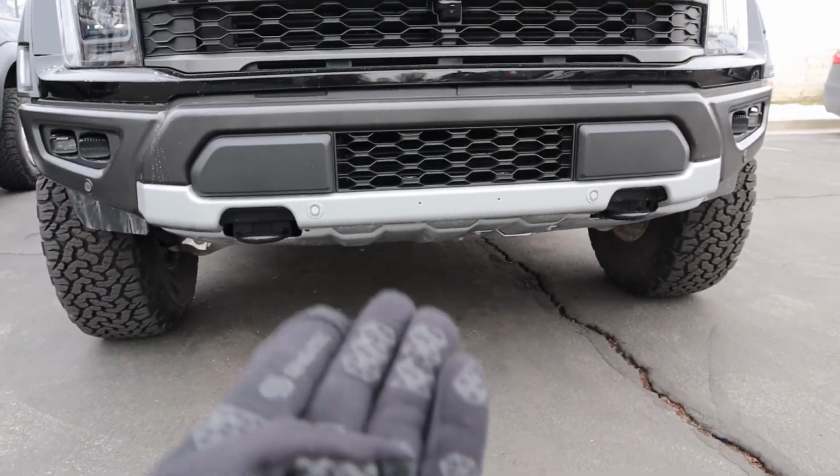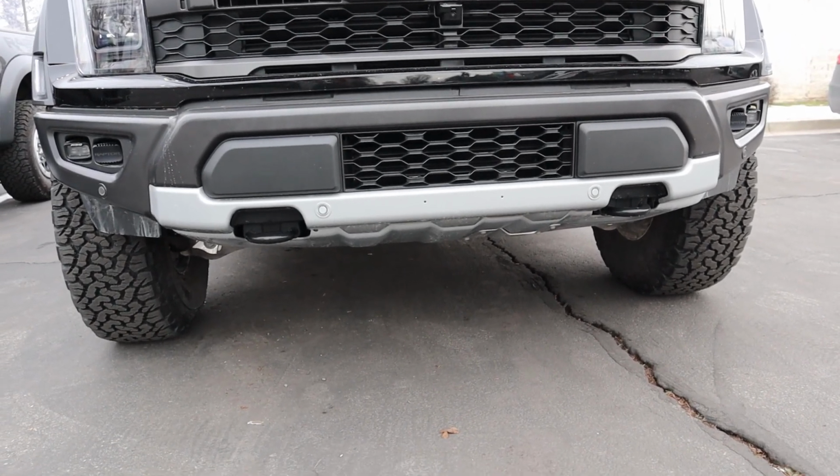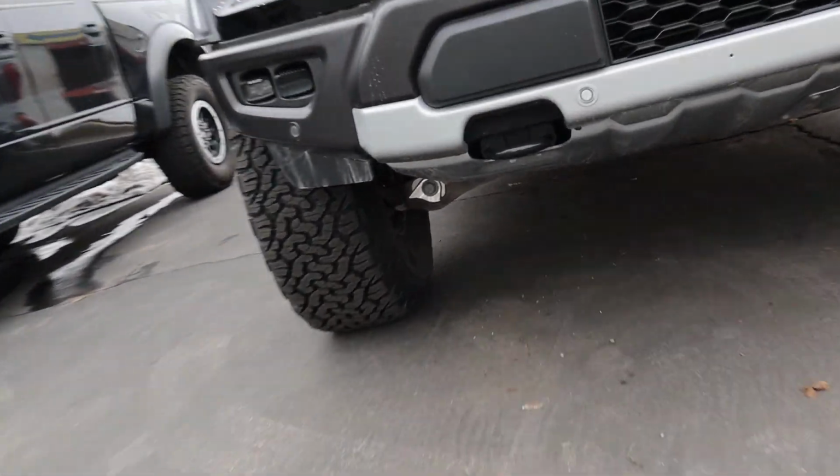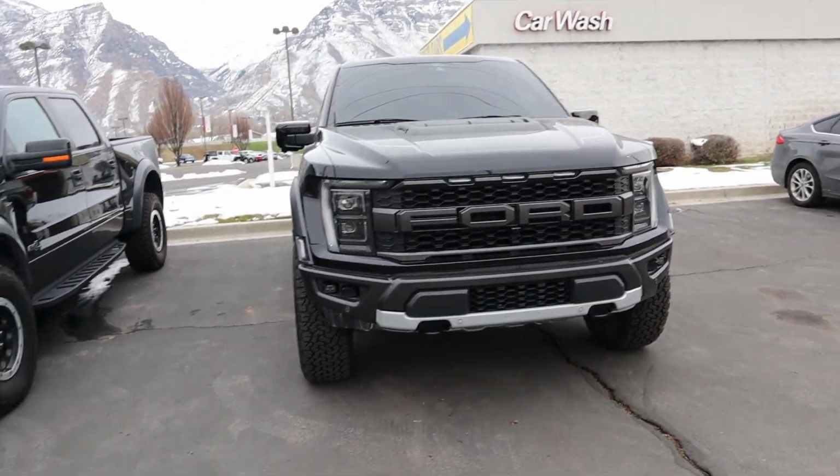We've got the skid plate down below. It has parking sensors integrated into it. We've got tow hooks as well, and everything's kind of covered up. You can't really see all that much with the suspension or shocks from a front end perspective. But again, that's with the Gen 3.